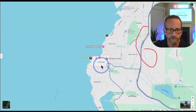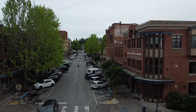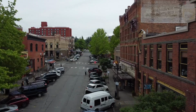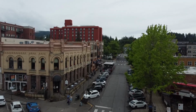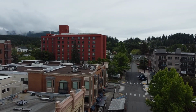So Fairhaven actually has mostly condos. There's a few residential areas. As we zoom in here, I'll show you those residential areas with single family homes. There's a lot of great restaurants. It's kind of like Old Town Bellingham because there's a lot of brownstone buildings, a lot of historical houses, and that's one of the things that adds to the charm of the Bellingham Fairhaven area.